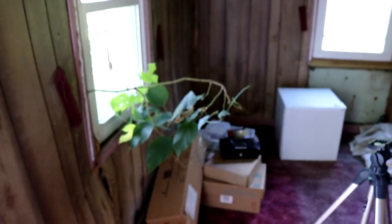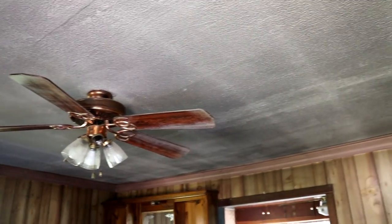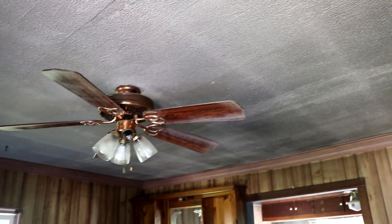This paneling was basically just attached right to the cinder block. The cinder block's going to hold moisture, so that messed up the paneling, and I've got to do something about that. Also, the ceilings here and there are hanging down from the joists, not so much in this room, but in other parts of the house. So I need to tighten that up or re-drywall the ceiling.